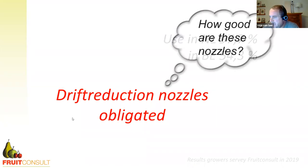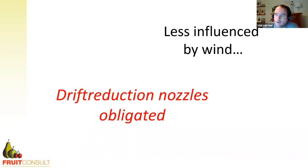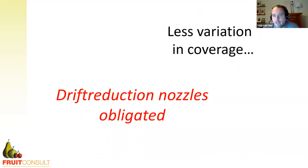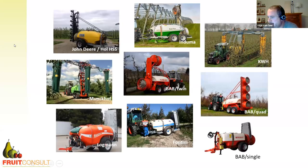Anyhow, how good are these nozzles? Just my opinion, because this talk is not on drift reduction nozzles. You have 20% more product on the tree, so this is positive. You have less influence by wind, which is also very nice, and you have less variation in coverage within the tree, which is also very nice. So I really like drift reduction nozzles. Okay, but that's my opinion.